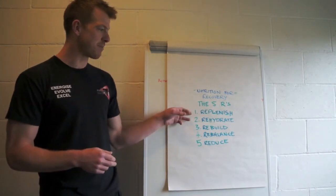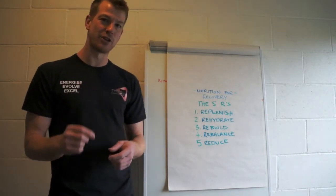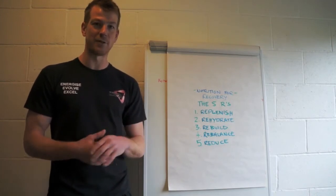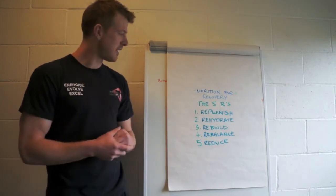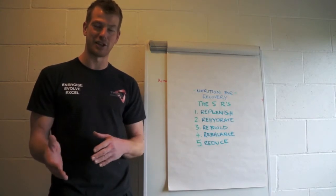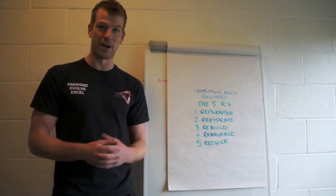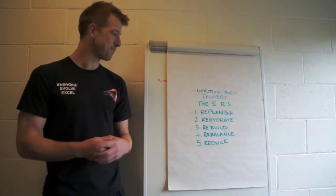Well, the first one is to replenish, and specifically to replenish glycogen. So to make sure that you're always keeping your glycogen stores plentiful and just making sure you're maintaining those. So you're always monitoring how much you're using up and then replenishing it afterwards, and then managing it all the time through being fat adapted and choosing fat as your primary fuel.